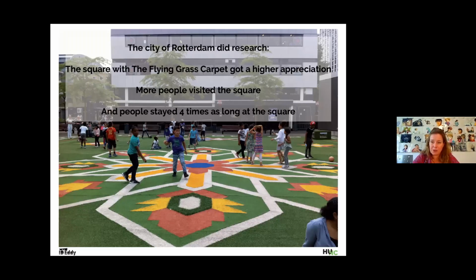But also school kids from the neighborhood started playing here in the breaks, or even lessons were held at the square. There's a fitness club in the white building in the back, and they started having boot camps on the square, all spontaneously. In the meantime, the city did a research.